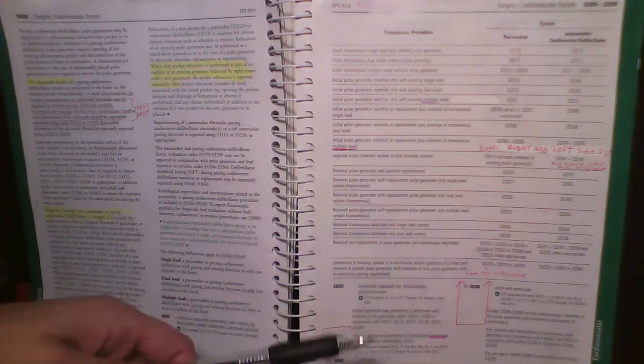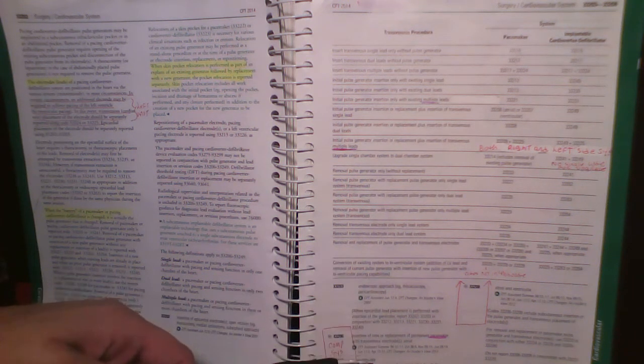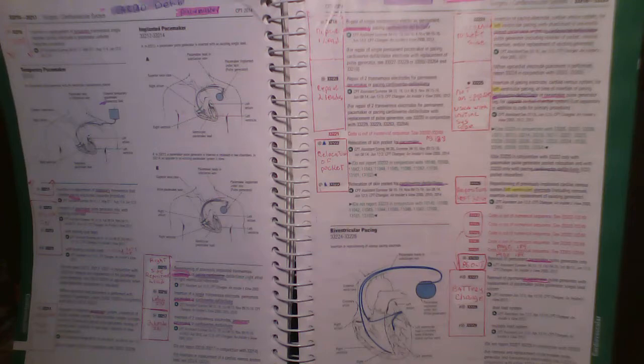So in the beginning, when I first started learning pacemakers, it was hard for me to find the codes that I wanted and to keep straight which were pacemaker codes and which were pacing cardio defibrillator codes. So I came up with a little color-coded system, and I think I actually have to turn the page to show you the legend. Yeah. So I highlighted the word cardio defibrillator in purple in every single code description, and I highlighted the word pacemaker in pink in every code description.